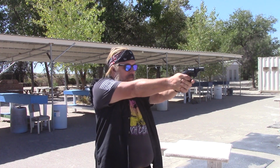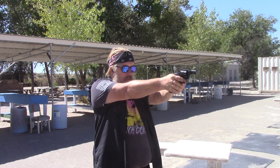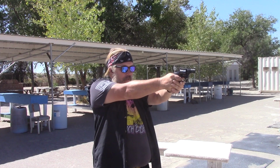So let's go shoot it a little. They do make speed loaders for 9-shot revolvers. They fit the Hi Standard and the H&R. They shouldn't. 9 shots. Pretty cool. Let's reload.